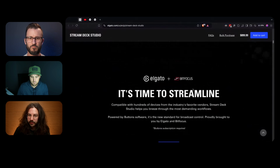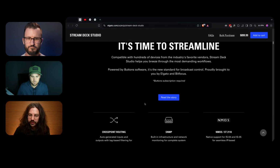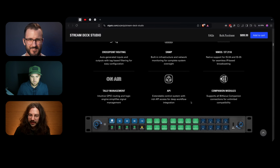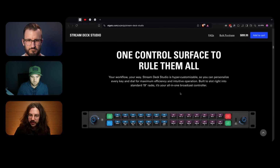An interesting thing here is that they're partnering with BitFocus, and it's now a subscription that you use. And I don't even know what some of these words mean, like this SNMP. They've got SMPTE support somehow. They've got these APIs, so people can build their own integrations. I'm not sure if tally management means you can actually push it to some devices that they sell that you can attach to your cameras, or if it's just on the console itself.